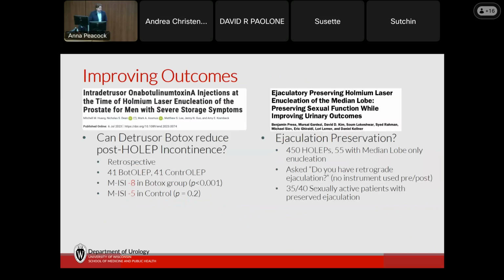A couple of things have been in the pipeline recently, and then we'll wrap up. We always have opportunity for improving outcomes, and these are a couple of examples. Can detrusor Botox at the same time as your HoLEP improve your incontinence? It doesn't seem like it does too much, but this was a retrospective study that is definitely worth some further scrutiny. Another example is the novel technique of can we preserve ejaculation with HoLEP? I don't think that's a HoLEP if you don't take the whole transition zone, but this particular paper did show that of the 40 sexually active patients, 35 had preserved ejaculation by only taking the median lobe.